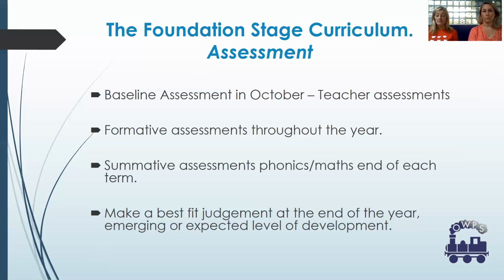We have a summative assessment that will happen at the end of each term for phonics and maths. So once we've started teaching phonics, which we start almost immediately as they start school, then we'll assess them at periods through the year, to see how many sounds they've learned and whether they can blend and segment sounds. We'll talk about phonics a little bit more later on.